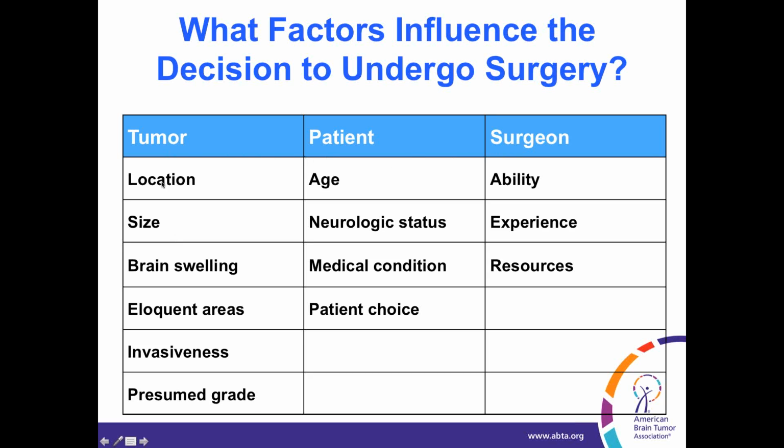From the tumor point of view, many things that I've mentioned already, like the location of the tumor, size and brain swelling, does it invade the brain, or what grade it is. So those are things that I tell the patient about. But the patient has the final decision, and there are important things for them to consider. Their age: the older you are, the less likely you can undergo surgery. If your neurologic status is affected by the tumor, then you're more likely to have surgery. But ultimately, it's the patient's choice after hearing all this information.